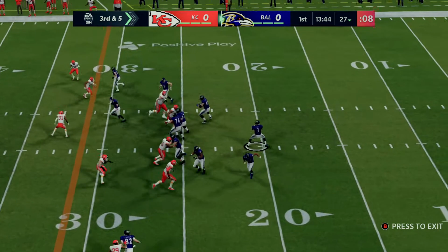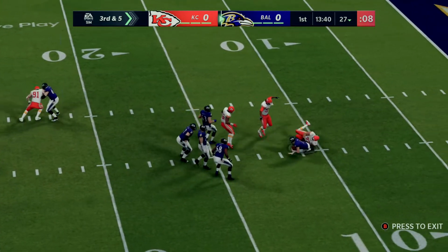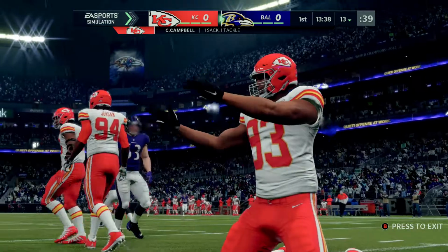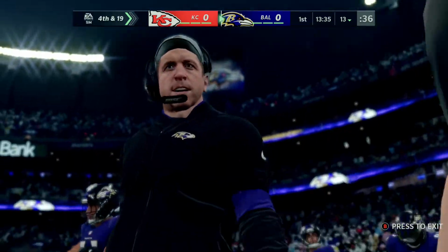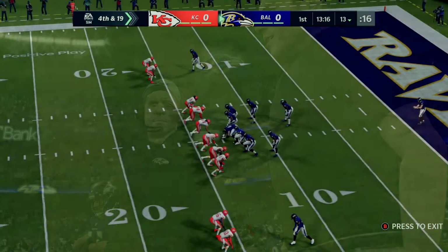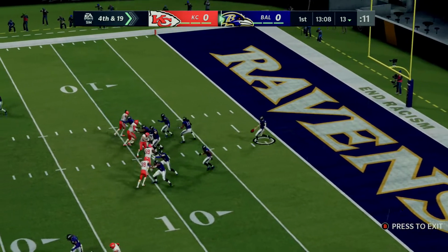3rd and 5. From the shotgun, he'll look to throw. And he's taken down, a Chiefs sack. Calais Campbell finding his way home for the sack. This offensive line has struggled. In fact, when we sat down with the coach, he said it's been in tatters lately. They allowed 6 sacks in their last game. Just gave up another one right there.